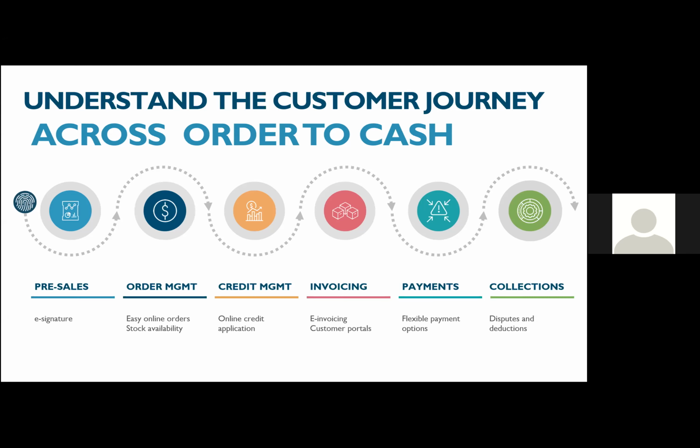So, we think about order to cash, and it's easy to focus on credit decisioning, collection efficiency, but really we've got to start to aggregate the learnings of what we're hearing through the dispute management process, deductions management process, and really start to push that information back out to the other operational owners that are part of the end-to-end credit to cash process, and hold them accountable for resolving issues more so at the root cause.